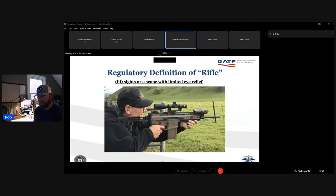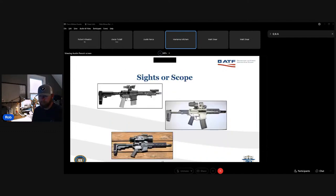And here's a very blatant example of that, where that scope can only be used because of its reticle when the shooter's eye is placed within 3 to 4 inches from the rear, basically making the weapon need to be fired from the shoulder. Next slide.